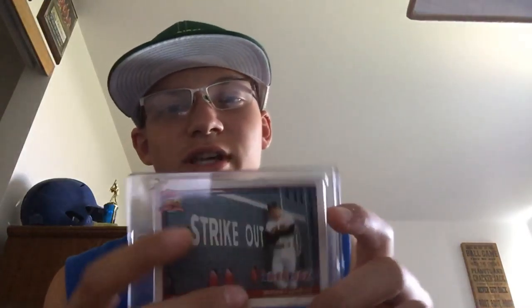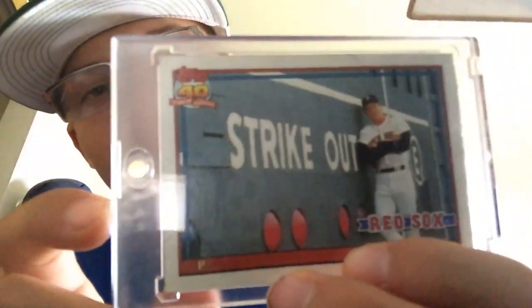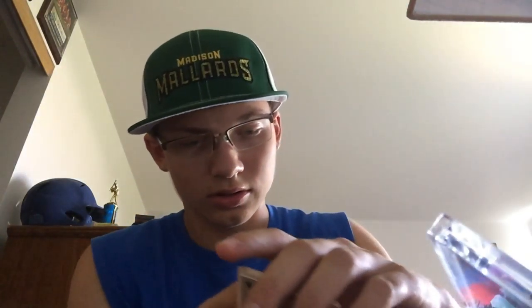Card number one. This is a 1991 Roger Clemens baseball card. It's pretty sweet. I like it. When I say cool cards, not all of them are going to be numbered or anything like that. They could just be cards that I think are cool. And then we've got a few minis, like Mark McGwire and Don Mattingly. No one is in good condition, as you can tell. But anyways, we're just going to keep on going after that.